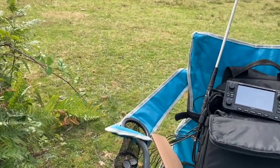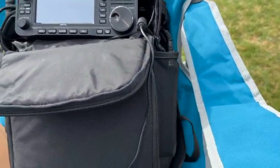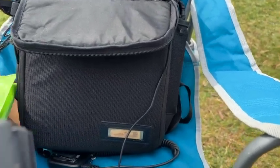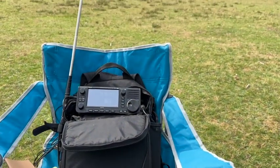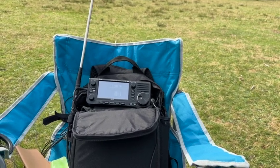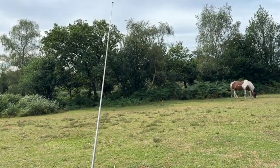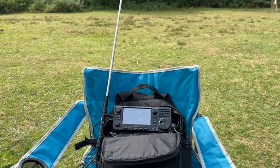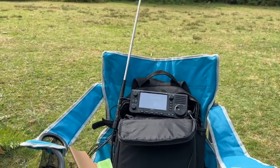I've got a MAT tuner in the side of the bag there to get the SWR right down, and on transmit I'm getting an SWR of about 1.5, so hardly losing any signal. Obviously the antenna's a massive compromise, but as you can see, it seems to be doing the job, which is a good thing. Definitely getting out, making contacts with this setup.